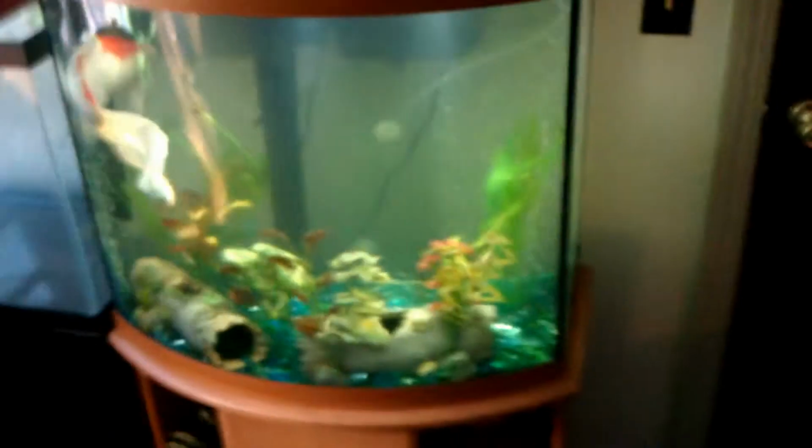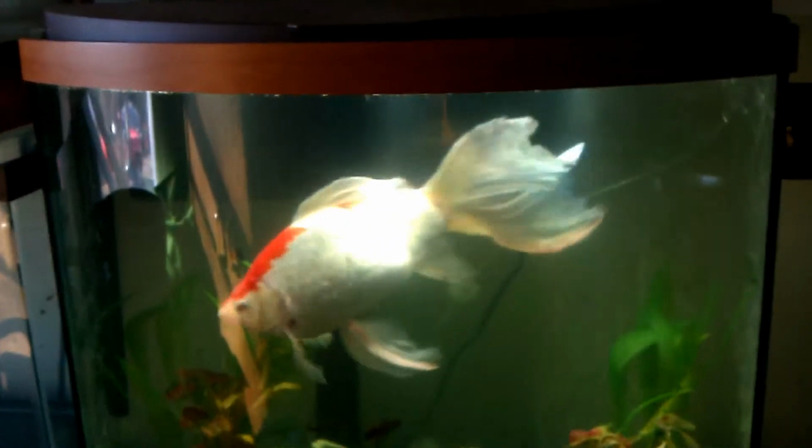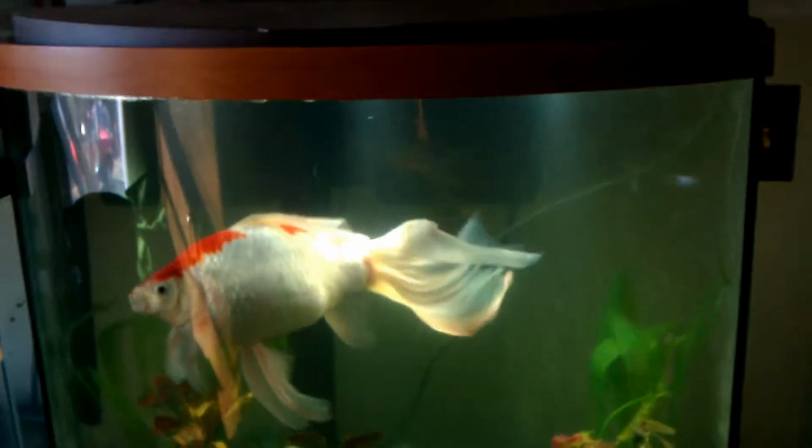Okay, just for shits and giggles, I'm gonna take a video of Lois, the amazing 4-pound goldfish. And she's in a very large tank, as you can see, but she takes up most of the tank. More than half the tank when she's across. See? She's a big one.